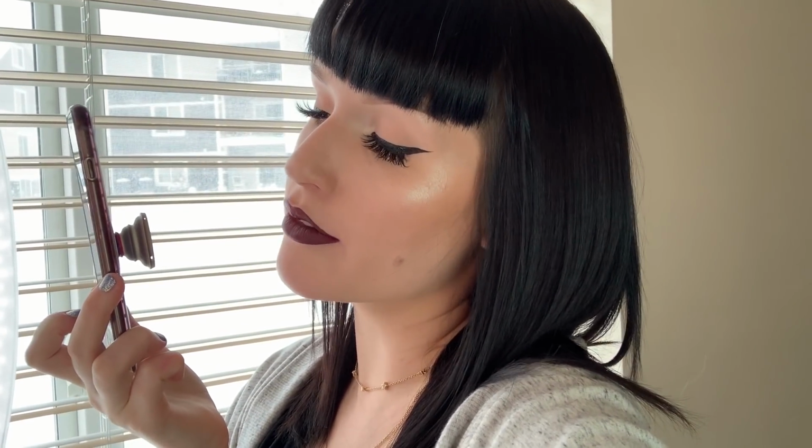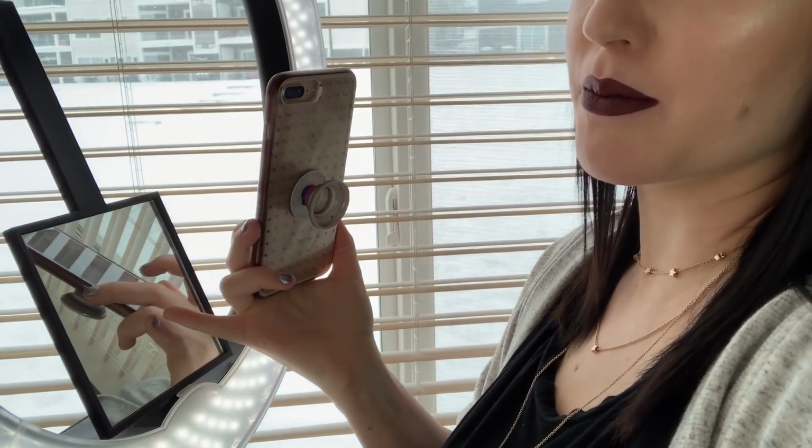Then I take my camera and I always use my back camera. The front camera does not look as good, and you don't want any sort of filters on this. Just let it be raw, and I just hold it up like that. I'm propping up my eyelid with my fingers, and I use this mirror that's propped up to be able to see what I'm doing, and I can take pictures.